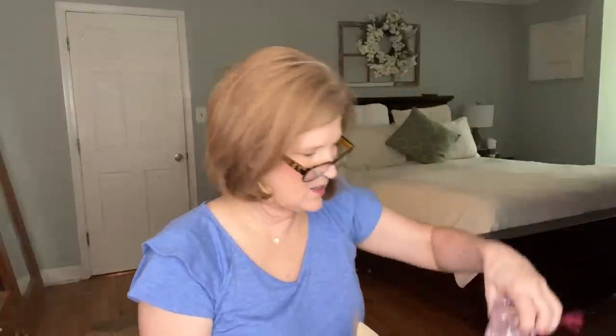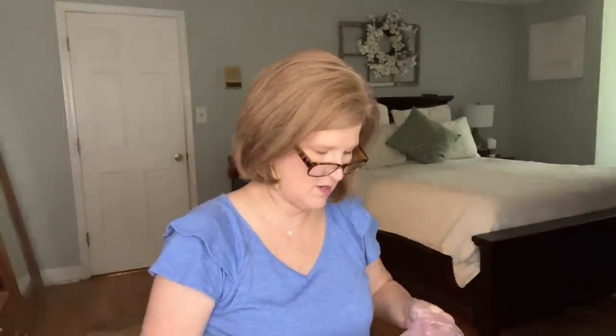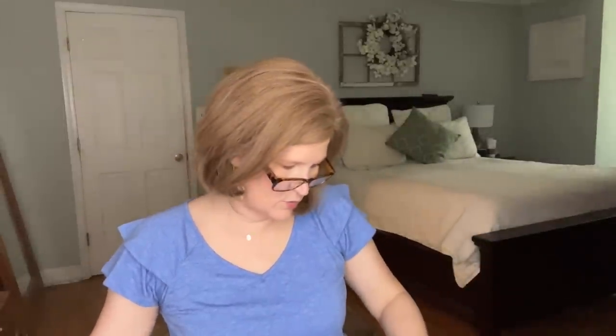The next thing in here, ooh, look at this. Something glass. It looks like a champagne flute, maybe. I wonder if there's another one or if there's two. Yeah, there is two. Okay, let's open this one too. These are pretty. Okay, so they're a set of animal printed, hand painted, I believe, champagne flutes. So let's read about those.